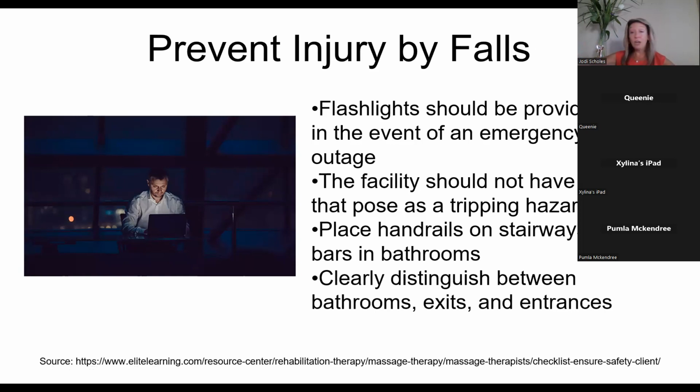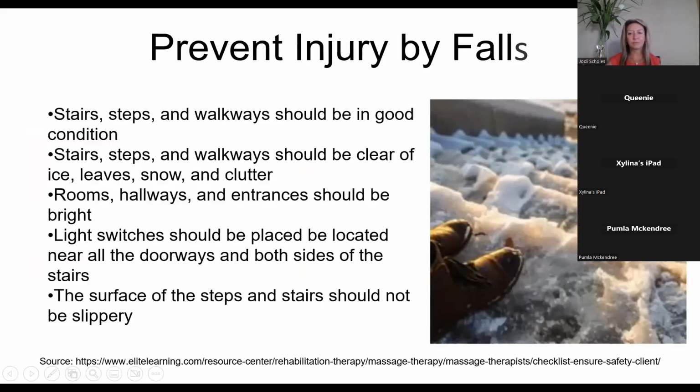If you've got a wire for the heating pad, make sure that it is secured, either taped down or not in the way of where your client will be walking. You can consider putting handrails on the stairways, grab bars in the bathrooms. Depends on the age of the clients that you're seeing, but again, this is best practices. And make sure there are signs that tell people where they're going.